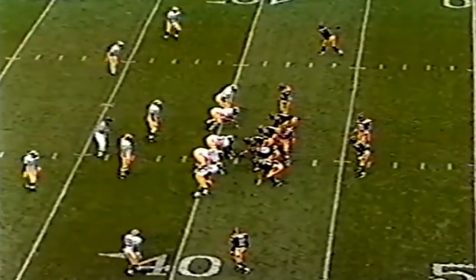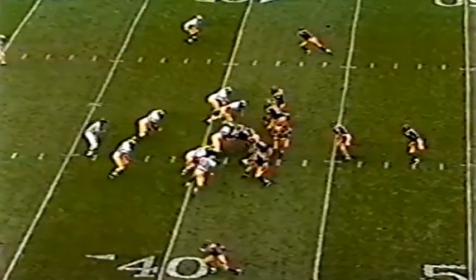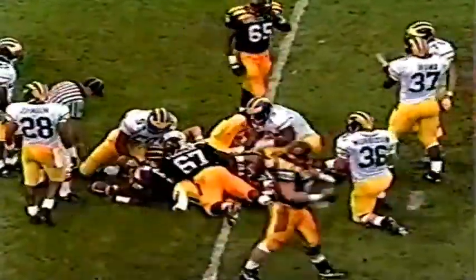He's audibling here, Brent. I think he anticipates blitz coverage right now. They bluffed it, now they're backing out and going zone. Shaw. Nothing doing. Steve Morrison, number 36, right there in the middle of that pile.